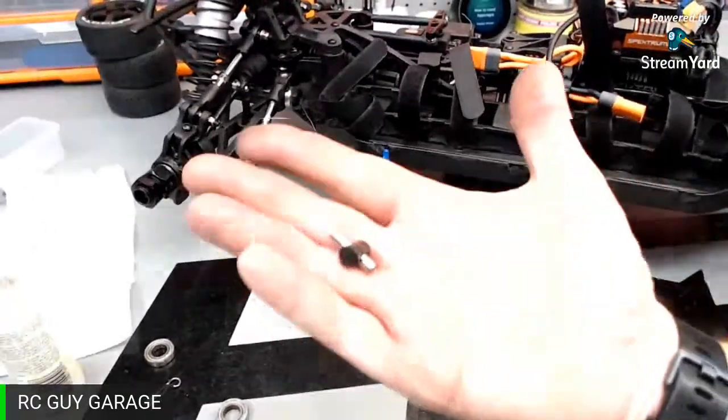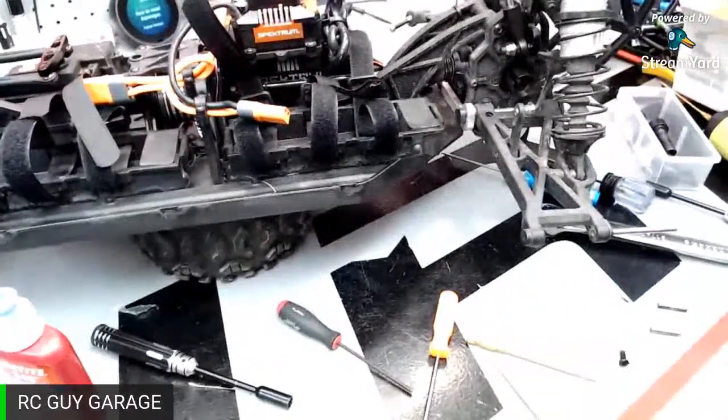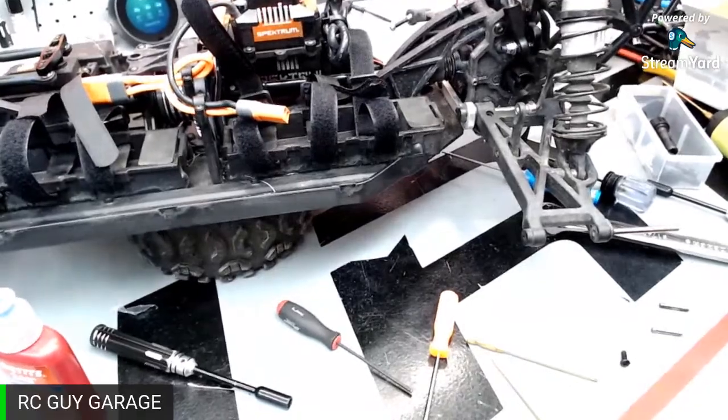And this is the other side that broke from my redneck repair. Oh, that's what broke on your crawler with a front axle? Yeah.